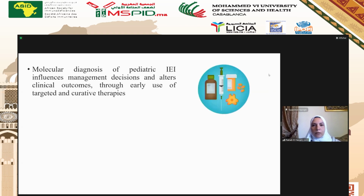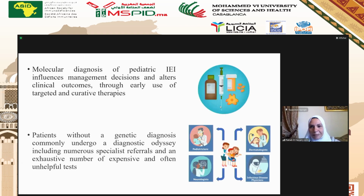The molecular diagnosis of pediatric inborn error of immunity influences the management and the decision and alters the clinical outcome through early use of targeted and curative therapy.